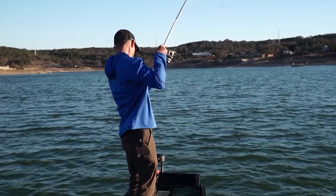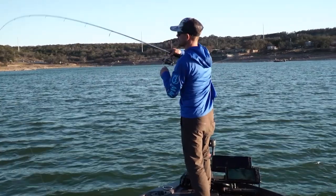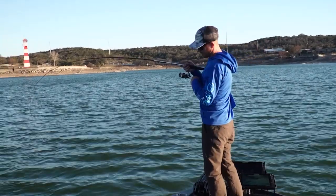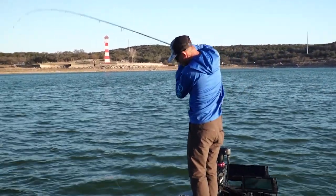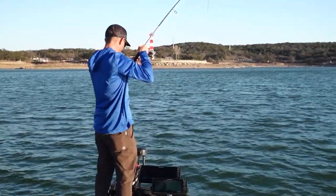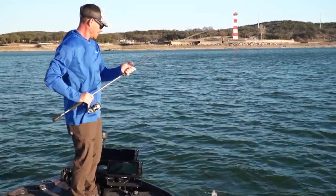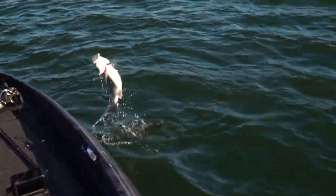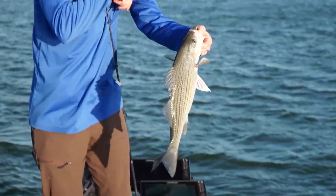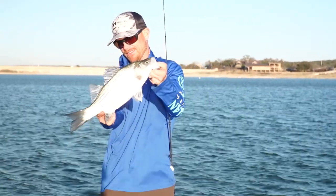Wow, what do I got? That's a better fish. It's got to be a big striper, or a good striper, or a catfish. Actually starting to feel like a drum or a catfish. It's like shaking. No, that's a little striper. He's just coming in sideways. Oh, he's got it choked. There we go. That's not a bad fish. It's way better than I thought it was. Nice little white bass there. Buchanan is loaded with these nice white bass.